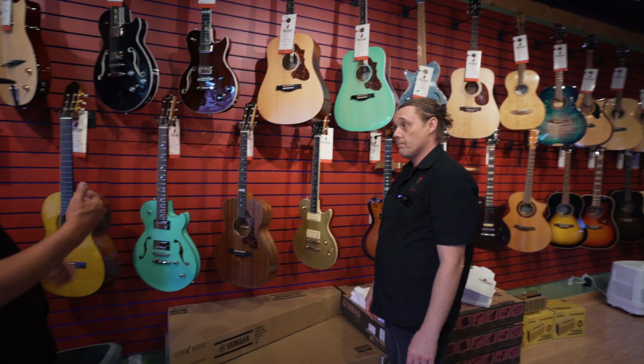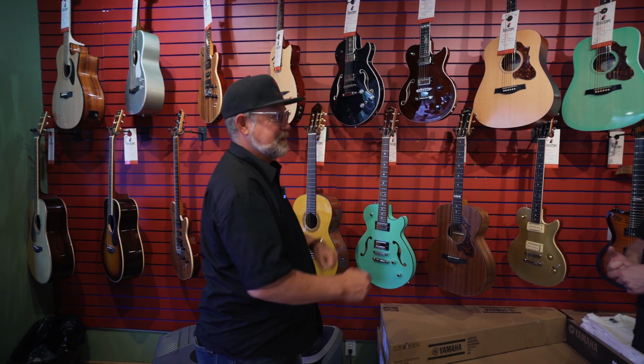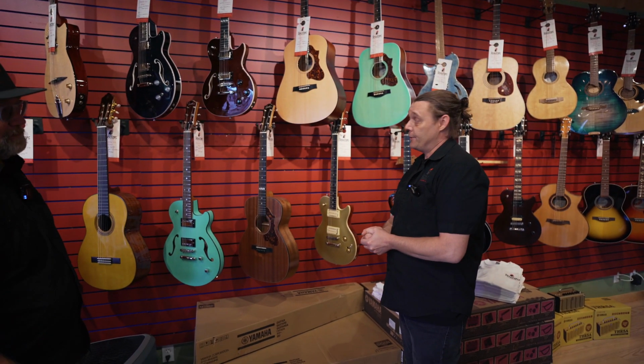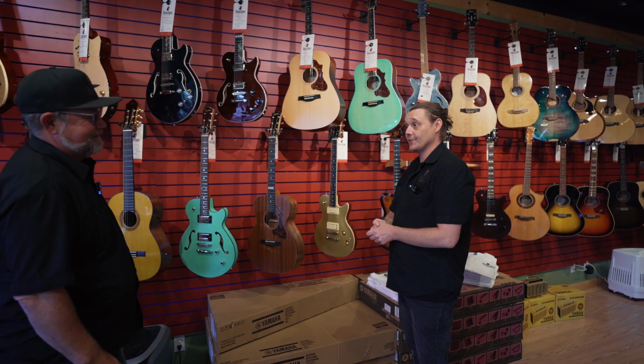Softer wood, so it'll give you those little character marks as you use it. Yeah, if you look at Willie Nelson, if you want a guitar that's a little caged, cedar's definitely the way to go.